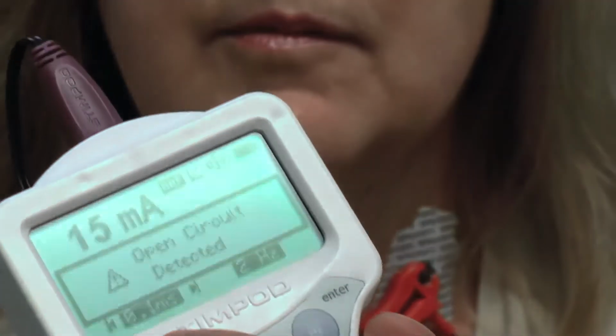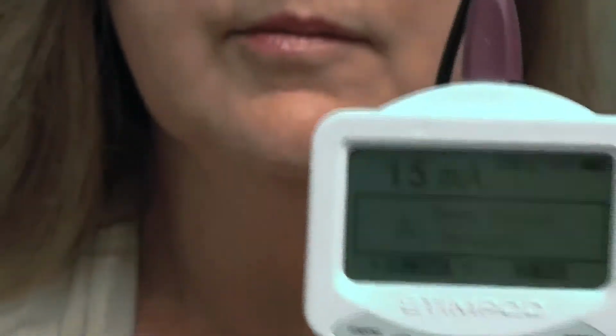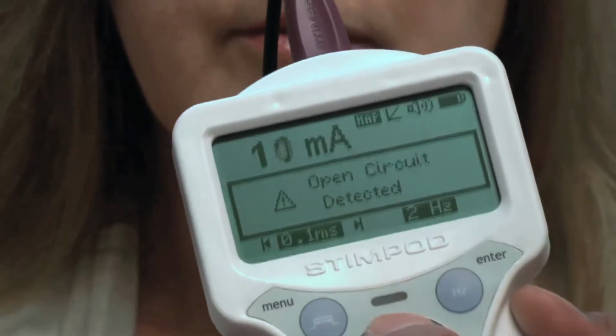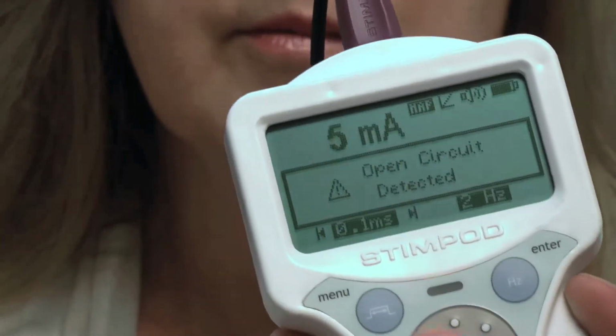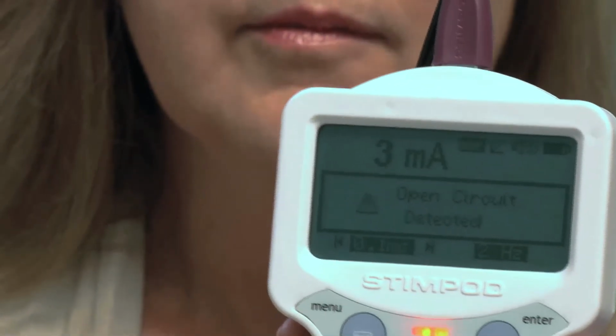The frequency is 2 hertz, and they're very, very low. And the amplitude right now is 15 milliamps. We try to identify the nerve starting at a very small level at 3 milliamps, and if we can't, then we will increase the amplitude.